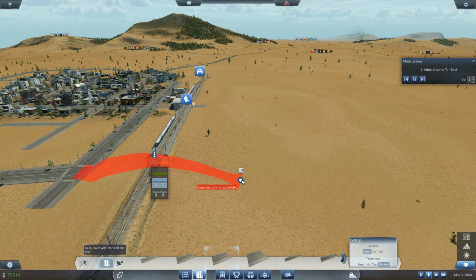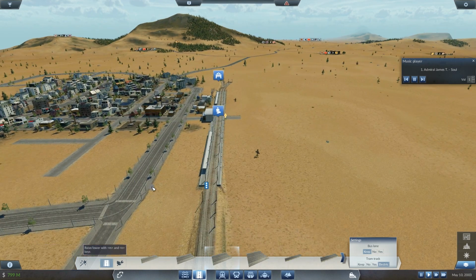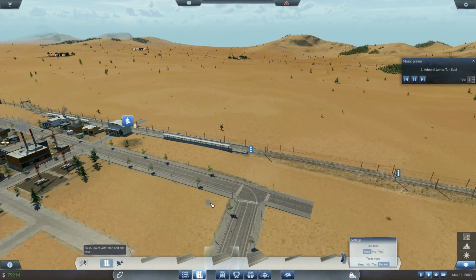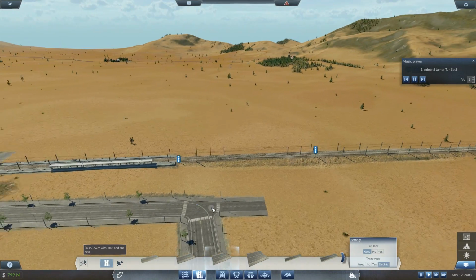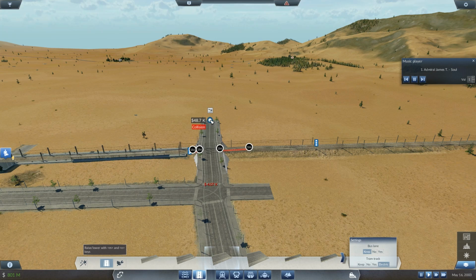Up, up, up. Wow, why is construction not possible? Bizarre. Let's go down as far as we can go down. Something's not right here. Let's just give up on that. Something's not quite right with that. So let's pull a little smidgen of track in there and then try to jump it.